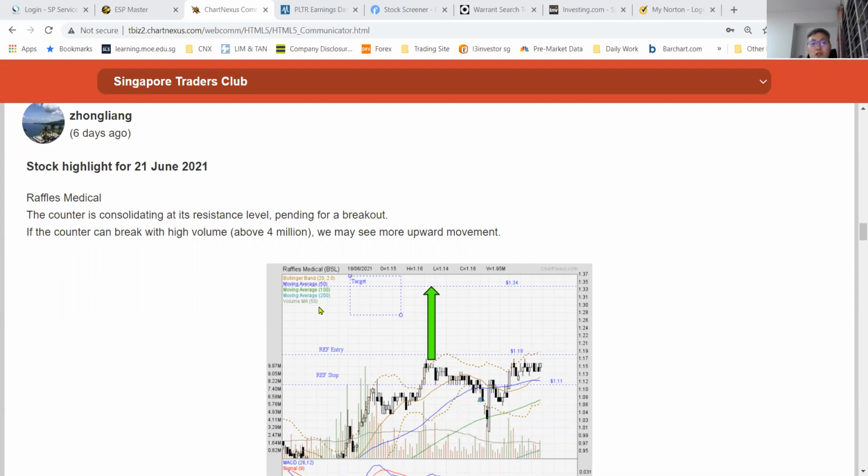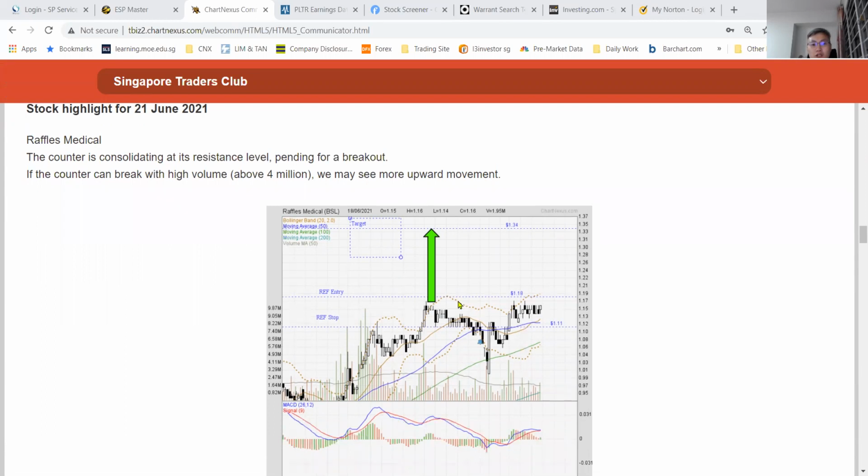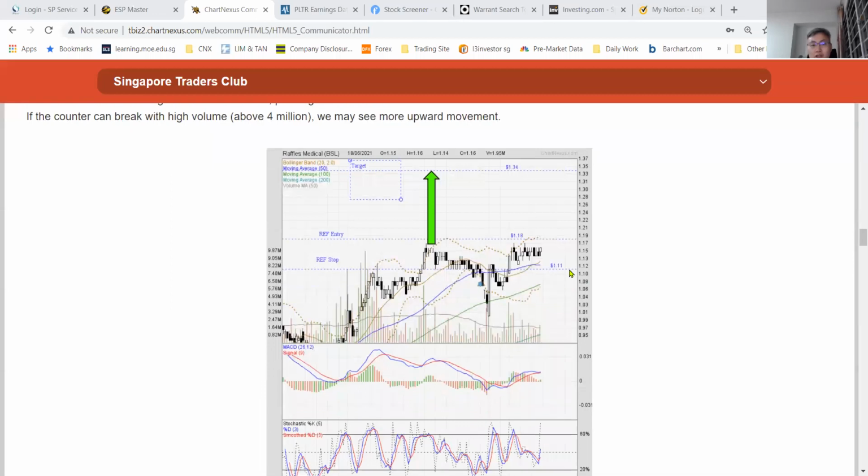We talk about Raffles Medical. Looking at the chart over here, we can see that it was consolidating with lows getting higher. So what do we expect? We are looking at Raffles Medical to break out to continue its upwards movement. So let's see how Raffles Medical performed.